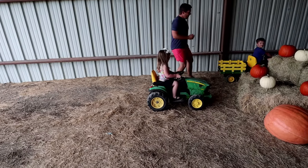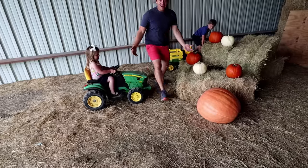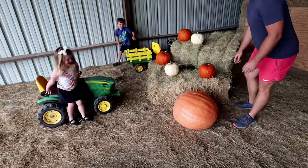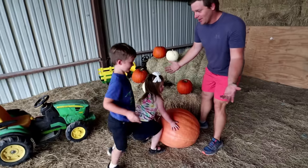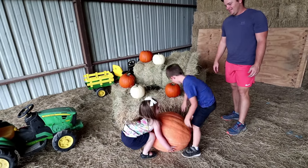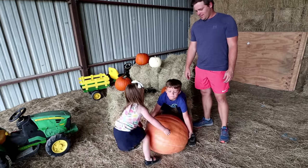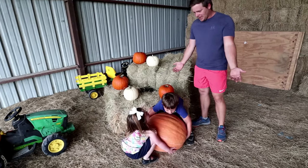Oh, look how big that pumpkin is. You wanna try and help me pick it up? Yeah. I might need help with this thing. I was gonna put it in y'all's trailers, but I don't think it's gonna fit. All right. See if you can pick it up. Go! Ow! Is it too heavy? Ow! Do we need to get a tractor for this thing?